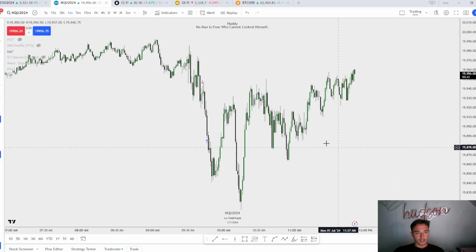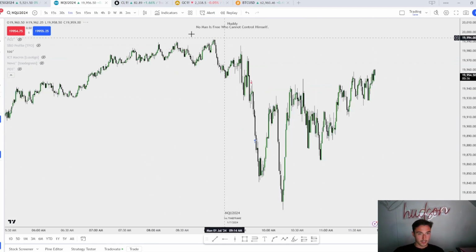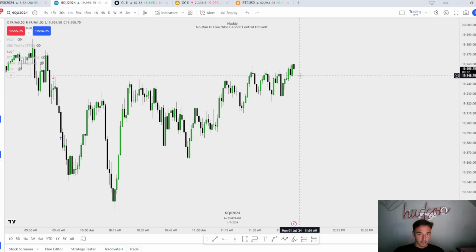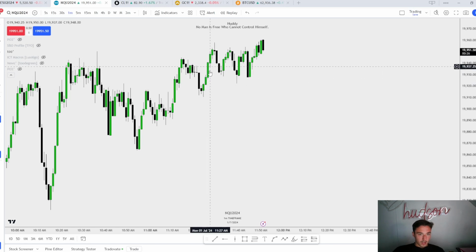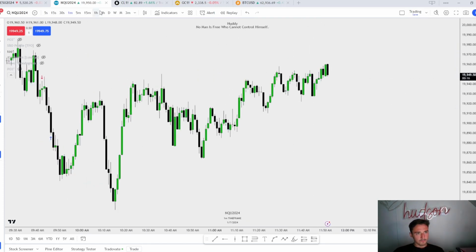And if we take a look at this, if you're not already in a position somewhere down here, I wouldn't trade this. Yes, we probably go up to these highs, but you're just going to get chopped up in this ugly price action. Come into this fair value gap, start to trade away from it, come back down, take this low, trade away from it, come back down. It's just not good price action. So just wait for tomorrow.